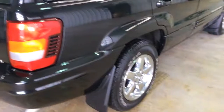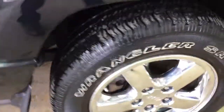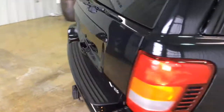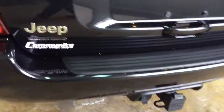It is very well equipped. It has a 4.7 liter PowerTech V8. The automatic transmission. So you can see the wheels and tires are in very good shape. It's also equipped with a sunroof. This also has the trailer hitch installed as well.